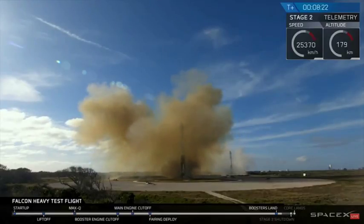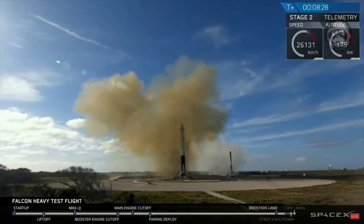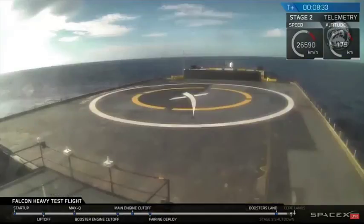And coming up very shortly, the Center Core will be attempting its landing on the autonomous spaceport drone ship. You may also be hearing the second engine cut off. Oh, check on your screen. Sometimes this footage goes out when it approaches the drone ship and the heavy vibrations make it lose signal.